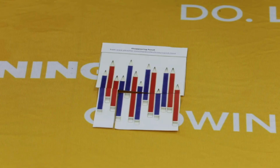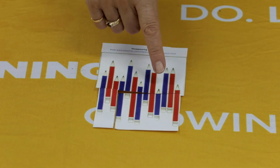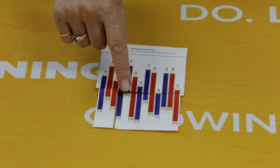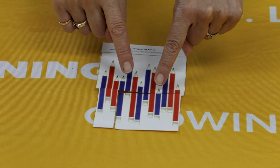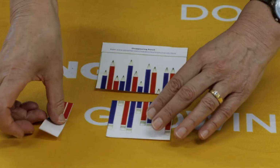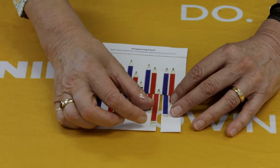So did you find out a reason that the pencils change colour? If you have a look, there are two pencils here that can be either colour. One of them is just the lead, and one of them is just the eraser. Now at the moment, those two pencils are coloured blue. But when we swap them over, what colour do you think they're going to be now? Have a guess with your grown-up.